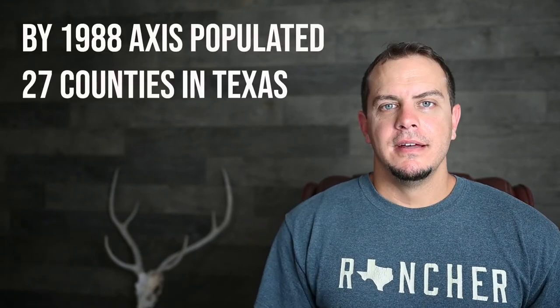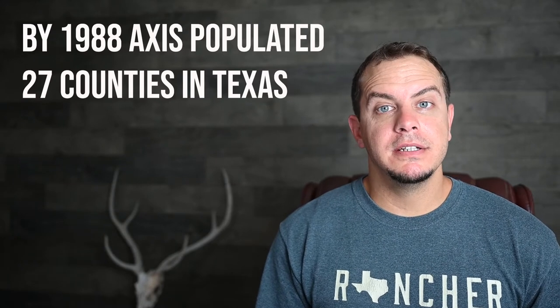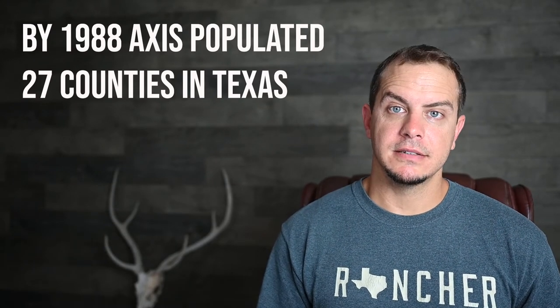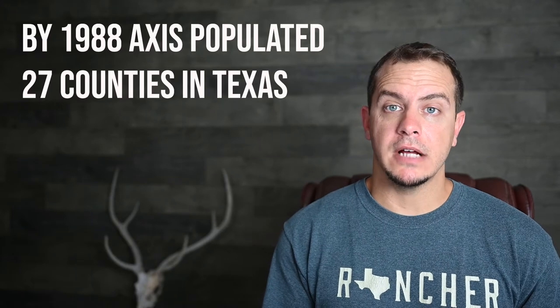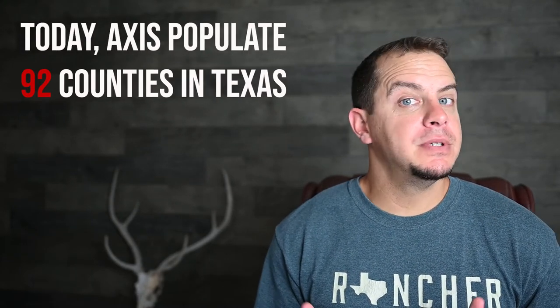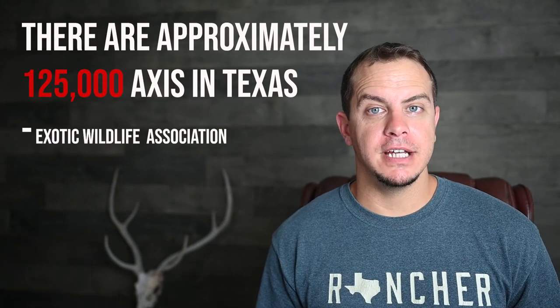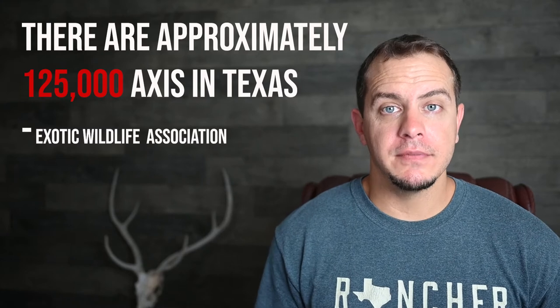So axis now, as well as a lot of these other exotic ungulates, are clearly feral in Texas, as private landowners across the state who had nothing to do with bringing them in are seeing them on their place, specifically in the Hill Country. By 1988, studies indicate that axis deer had viable populations in 27 counties in Texas. And most of these counties were in central and south Texas. Fast forward to today, they have known viable populations in 92 counties in Texas, and they have an estimated population of around 125,000 animals. Now this is according to the Exotic Wildlife Association.